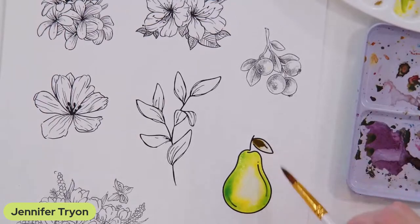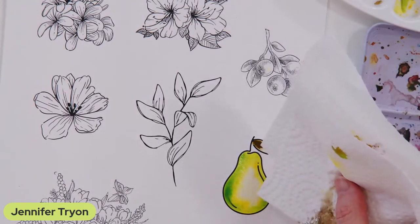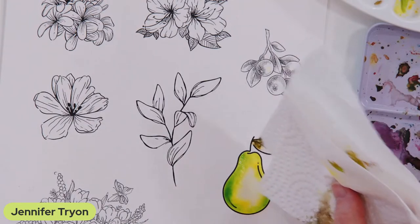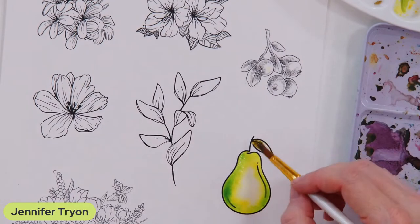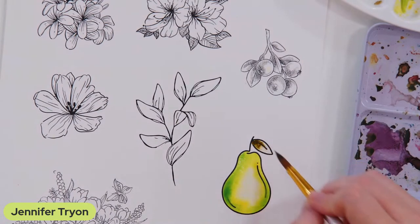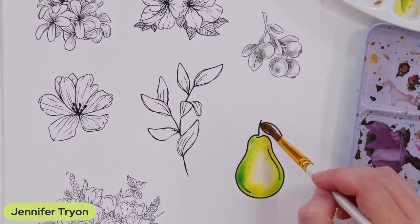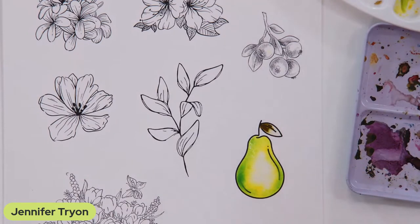I'm resisting the urge to color it all in. It does look like it's pooling a little bit, like maybe I added a little too much water. So just with the corner of the paper towel, I could pick some of that up. But let's let that dry too, and see where it ends up in just a few minutes.